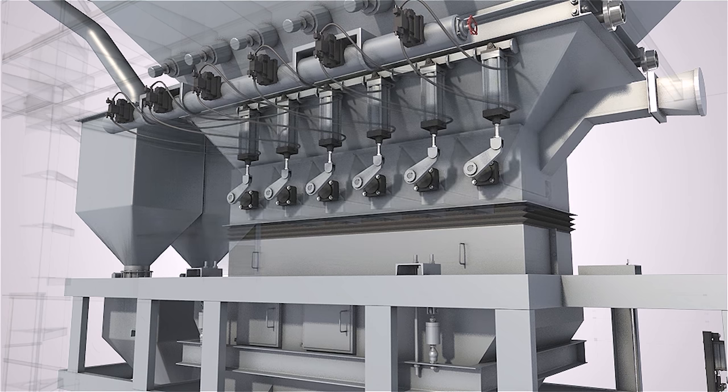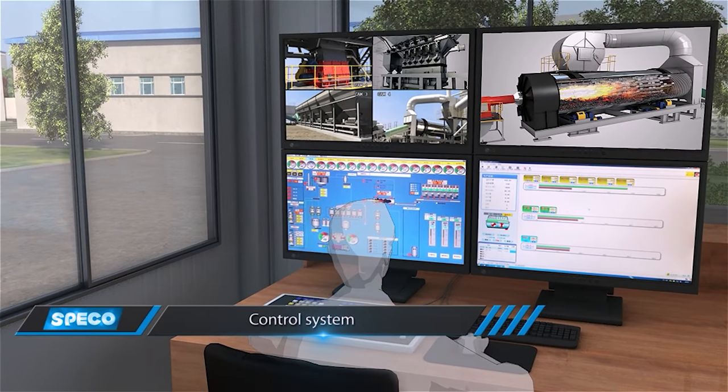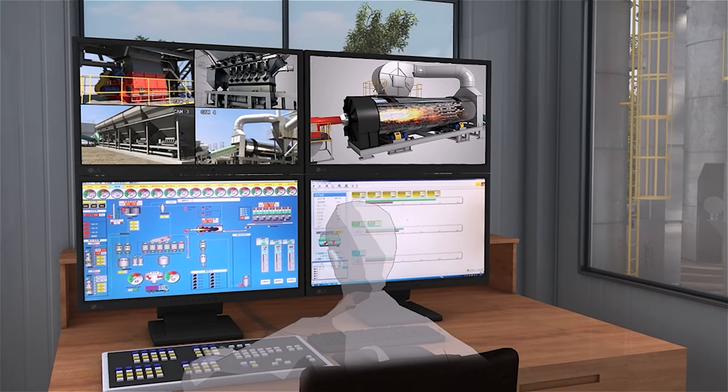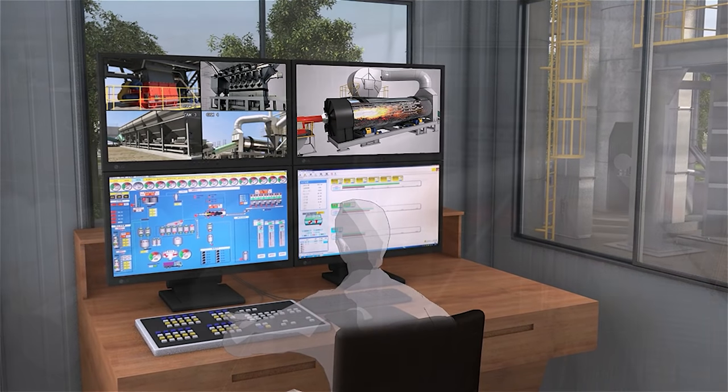Control system. With 40 years of experience in R&D in software and hardware, our SPECO plant can be monitored from a remote area, and it is possible to technically support any problems during production through the internet.